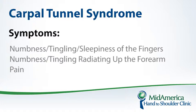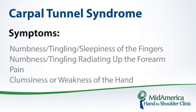Pain may also be a symptom of carpal tunnel syndrome. However, pain without numbness and tingling typically represents another condition in the hand and wrist. Some patients with long-standing carpal tunnel syndrome will experience clumsiness or weakness of the hand. This usually indicates advanced carpal tunnel syndrome, which has affected its ability to control your thumb.